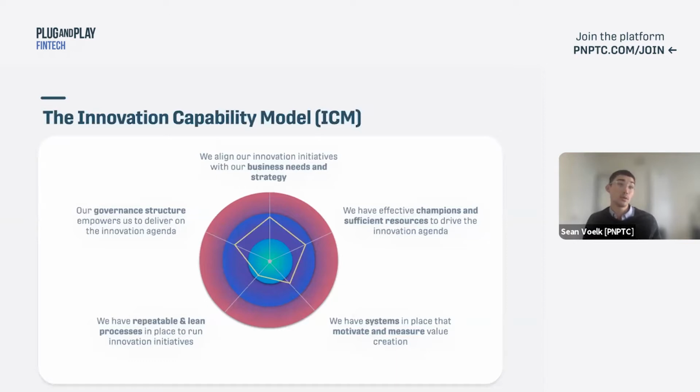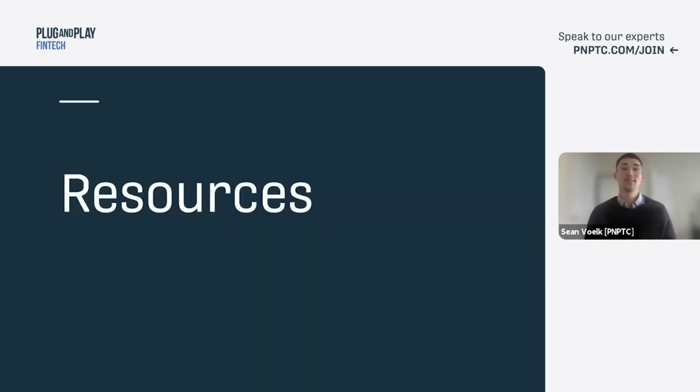We have repeatable and lean processes. This has to do with work streams and tools. How are you engaging your separate support functions? Questions like this: is it standard? Is it known? And then overall here, you can see the graph is broken into 3 sections of decreasingly large circles. Each of these represents a stage of innovation maturity, the smallest circle being the least capable.